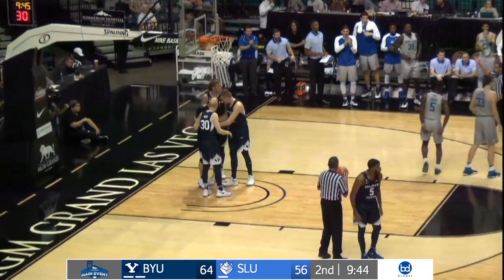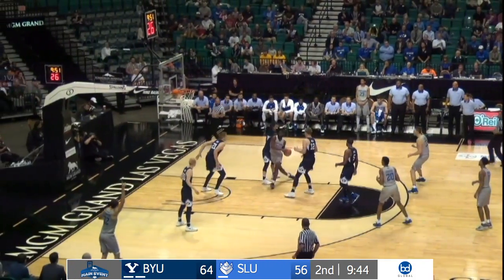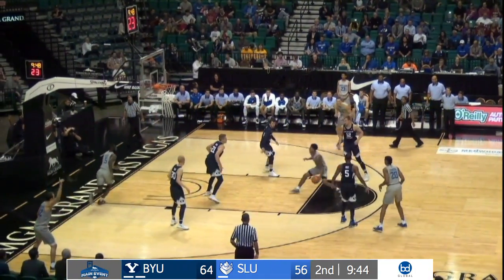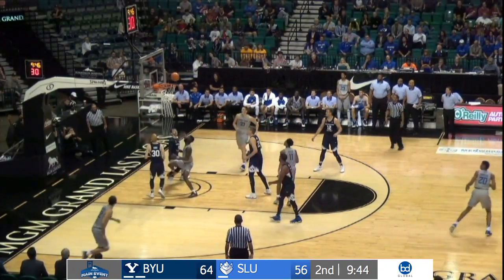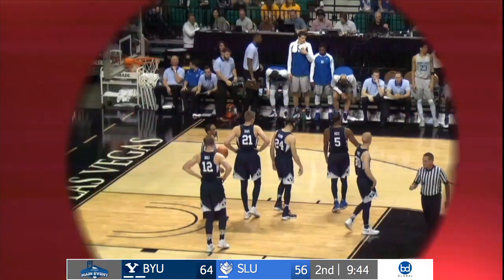Wow, and that's going to go against Nick Emery. And that is his 5th personal foul. So Emery fouls out of the contest with 9 points, 2 rebounds, and 3 assists. So Davin Gwynn will be his replacement, the junior out of Marietta, California.